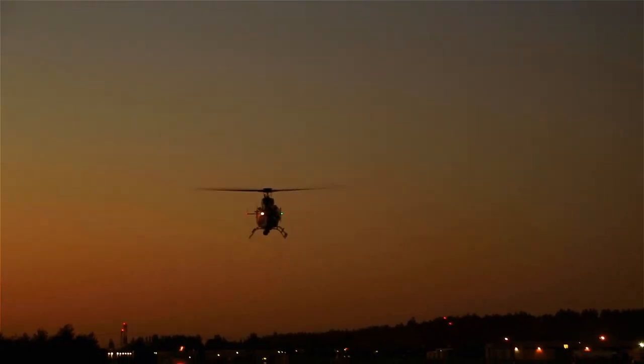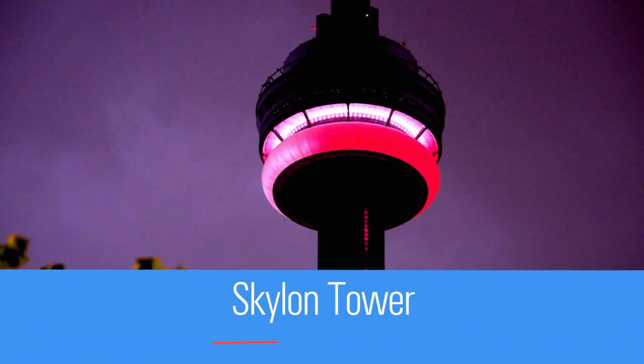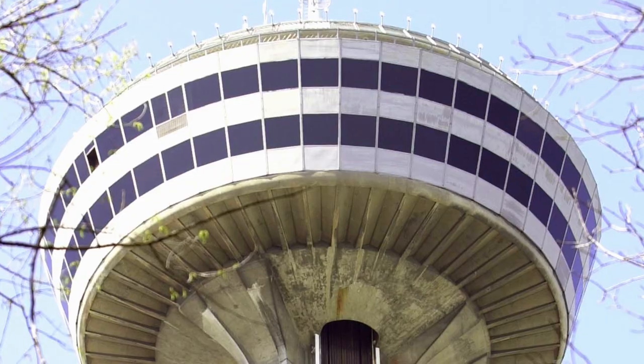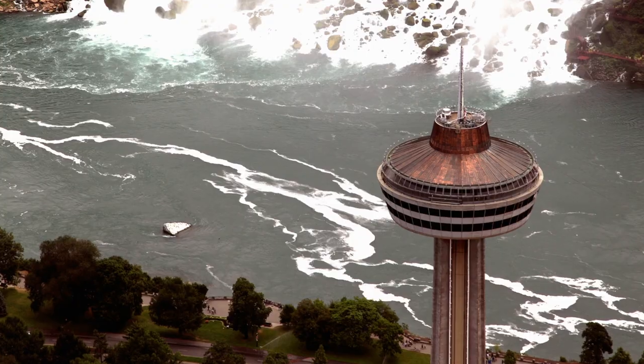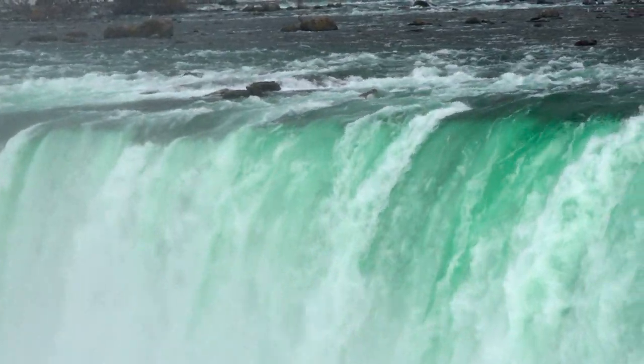Our trip is about to end. And what a better way to end the day than with Skylon Tower. Skylon Tower is one of Niagara Falls' biggest attractions. It combines two activities, viewing the area from the observation tower and having a meal at the restaurant.